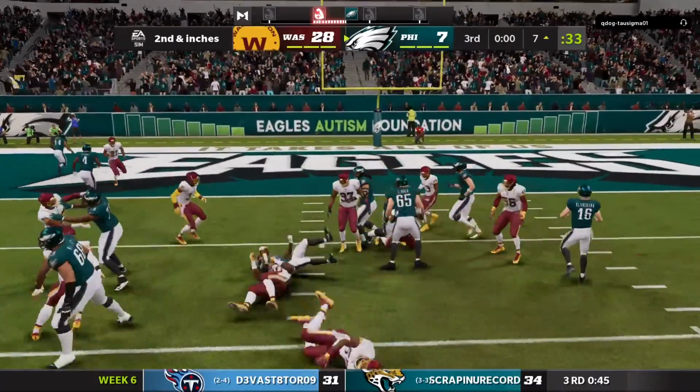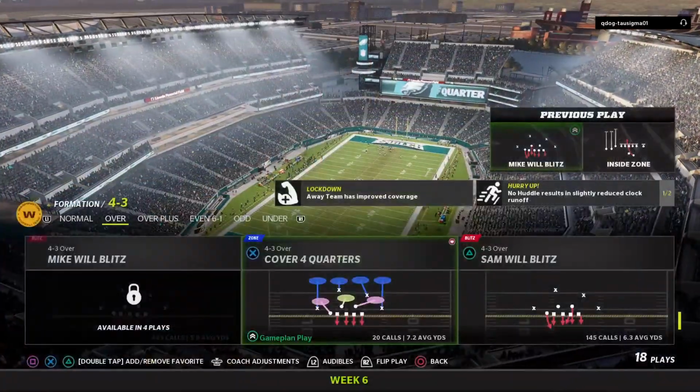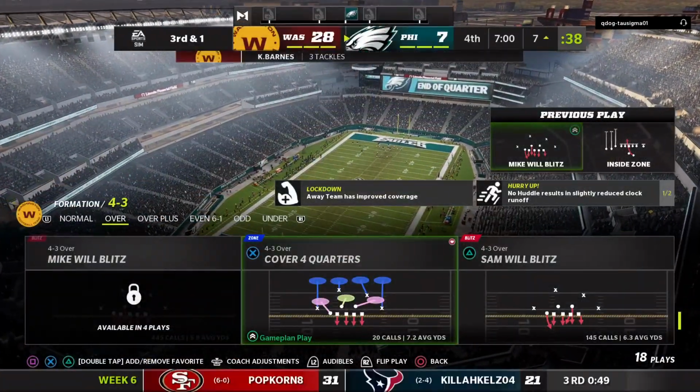Second down, back to Sanders. And he's going to be stopped here for no gain. And that's going to take us to the end of the 3rd quarter of play.